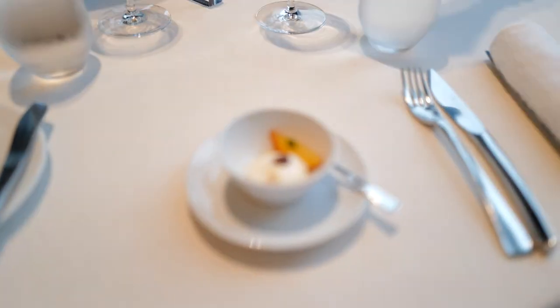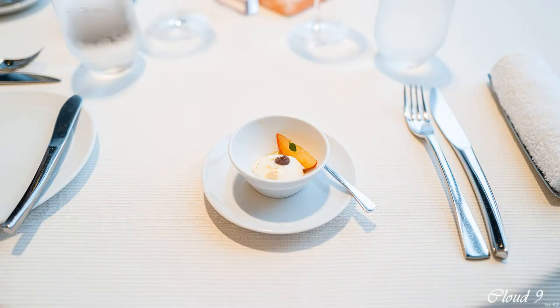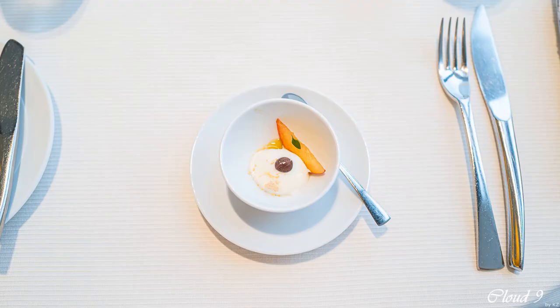Then tonight we are going to start with a wonderful approach, a summary approach of a chutney of peach with a wedge of plum mixed with a little bit of thyme and olive oil, covered by a milk mousse and finished with a puree of sweet beans.